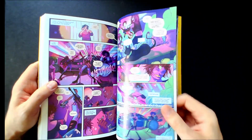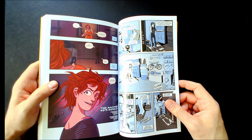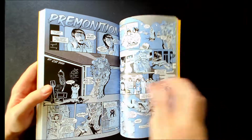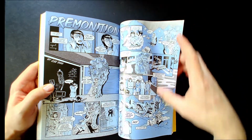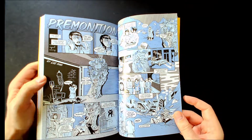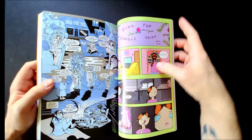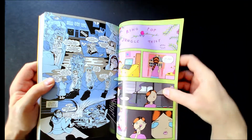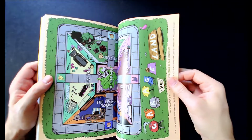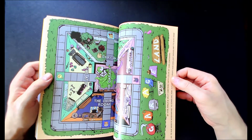This one was really cool. Magdalene Visaggio and Persephone Cavalanes. This was pretty cool, like the messiness of a garage, called Premonition. Oh, by Cat Sims. Cat Sims is the one that wrote and drew this. I really enjoyed that one as well. We got Abby James, Ring Pop Jungle Thief. And then Vita Ayala and Sally Cantrino, with colors by Gab Contreras.